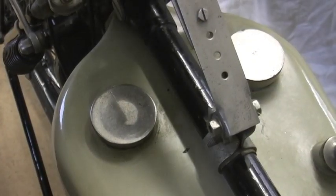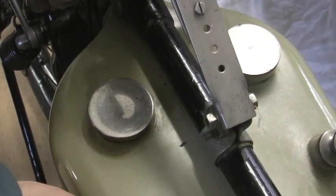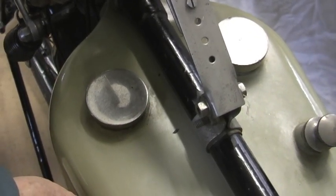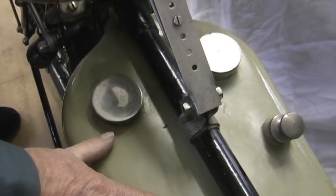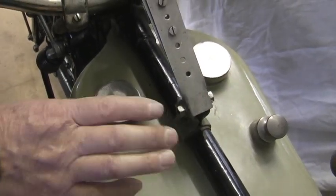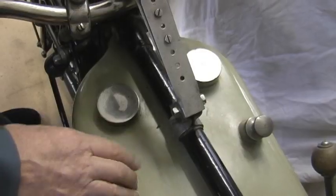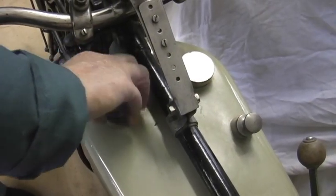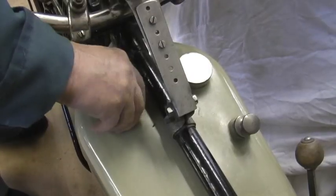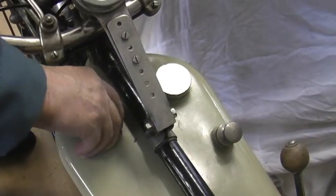This tank holds 1 3/4 gallons of petrol. The bike will do about 50 to the gallon. So we got 1 3/4 gallons, so we say you got 75 miles. And that's on this side. That's where you put the petrol in. On the other side is another cap, and that's the oil side.